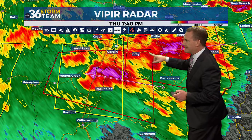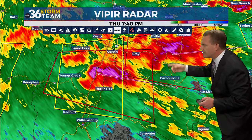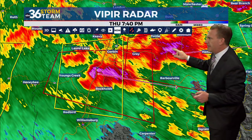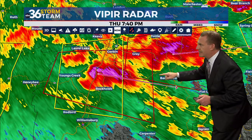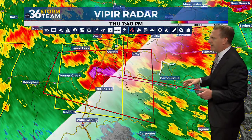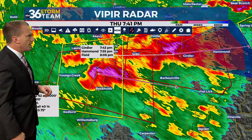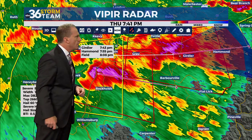And then here's the other one. It's east of Gray, south of Tuttle, southwest of Woolham there. And so it's headed toward the Hammond area. And anytime you see, again, that little bit of a notch right there, that could mean, you know, some inflow being drawn in as you're getting the rotation around there. So just kind of keep that in mind there in that particular area. So Hammond, again, if you're in Hammond, you've still got your tornado warning here for about, I believe, another 5 minutes, and it has it in your neck of the woods at about 7:53.